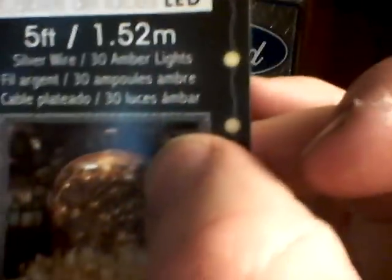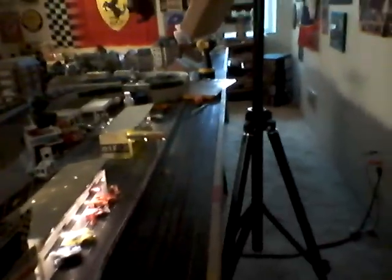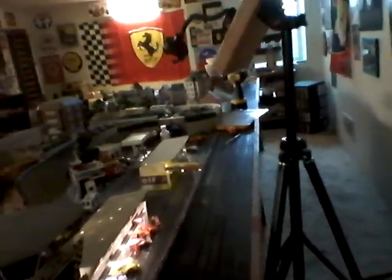Where did the paper go? Hold on here for a sec. Let's come over here. I got the other package over here. Oh, yeah, it's right here. So see, if you look on this, where it says amber lights, 30 amber lights, where this one says 30 white lights. And I didn't even notice that when I grabbed them, that they were two different colors. They were on the same peg, but I think once they're both done, that's going to look kind of cool. We'll have a couple that are brighter. This garage and this garage will be whites, and this will be amber right here at start finish.